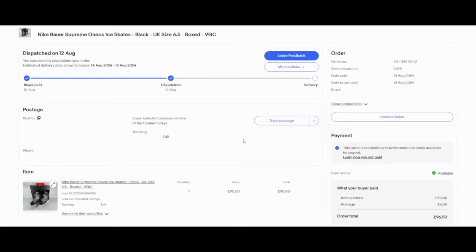Originally I had them listed for £110 plus shipping. With these, I was getting a flurry of offers. I had a couple of people come through who offered £70, both the same price. Then I countered them both at £100, and the guy that finally bought them countered at £90. I looked at it and I was like, that's £96.50 with shipping. That's a sizable profit, so I accepted it.